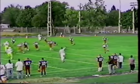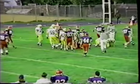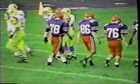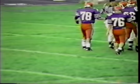The game is underway. Kickoff goes down, the up man fumbles, recovered by Chisholm on about the 27-yard line? That is correct, the 23-yard line. Recovered by Jericho Anderson.